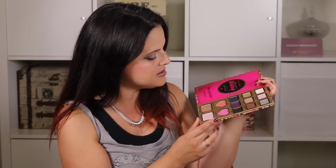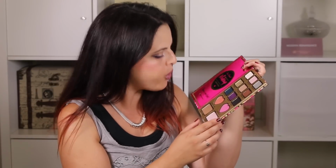The blushes, making sure there's no extra glitter just falling in them. I believe that I Will Always Love You is kind of a satiny blush, and then Justify My Love has little bits of sparkle in it. Very, very finely milled sparkle in it.